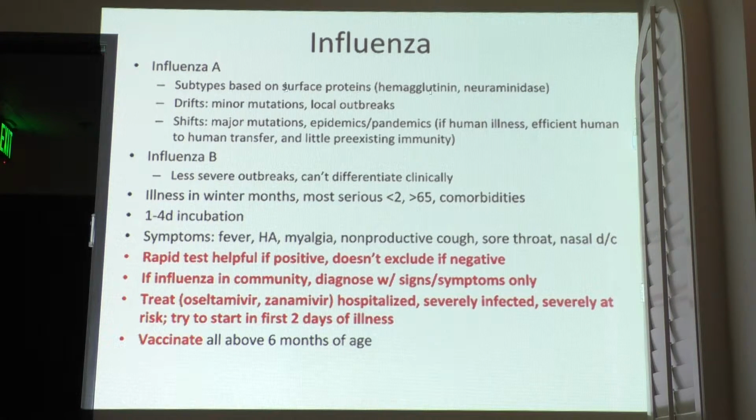I treat every patient universally. Why? Because Tamiflu is very safe. It's not a toxic medication. It doesn't really have a lot of interactions. And if you're really dealing with influenza, you're going to protect your patients.